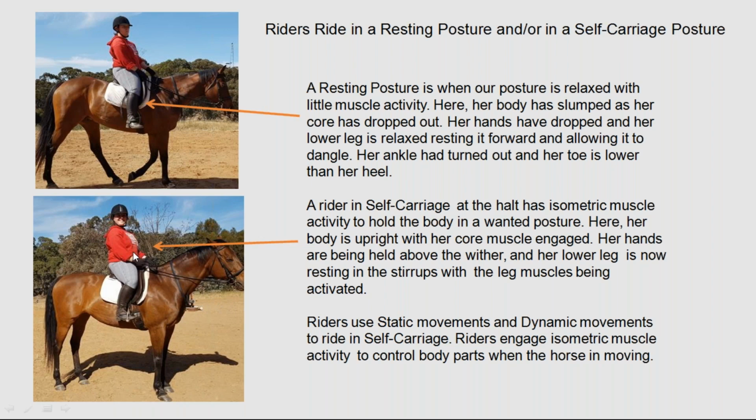So here her hands are in self-carriage, her core's in, her back's upright, she's engaged her hamstrings, she's resting on her stirrup now. So this is called a self-carriage posture. And if we walk upright, that is a self-carriage posture as well.